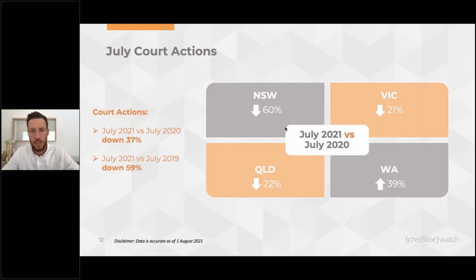Looking at court actions, I think this graph is a fairly good indicator of how the different states are operating. And the fact is, WA has seen another increase. They are almost back to pre-COVID levels. They are trading normally in the protected state of WA that they are over there. Been very fortunate, and also I guess they would say well managed from a COVID safe perspective. New South Wales, Vic, Queensland, big drops. We know that lockdowns in particular play havoc with court actions.